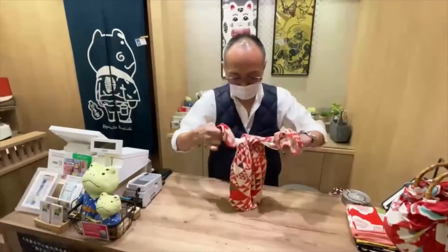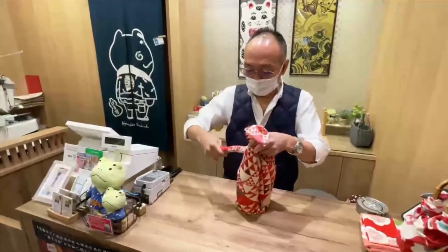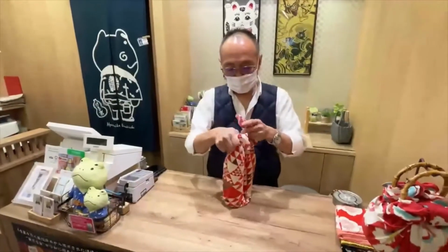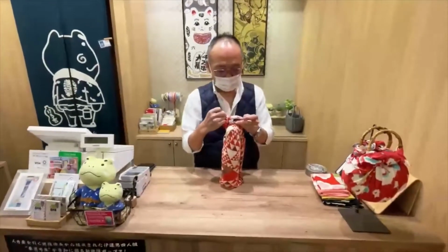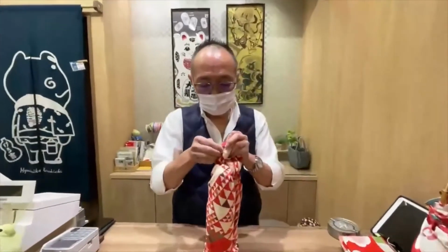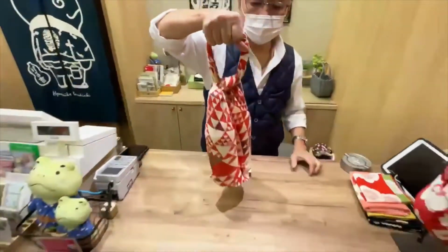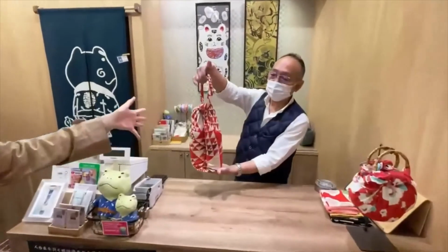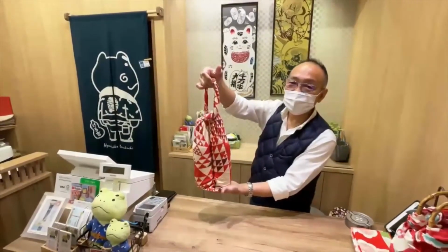At the top, twist, and he is making a handle for this wrapping. So if you are invited to a party, maybe you sometimes bring a wine bottle, right? So you use furoshiki and you can bring wine bottles like this. Two bottles. So cute. Wow!